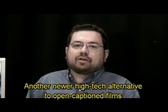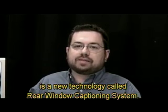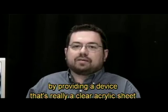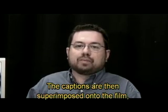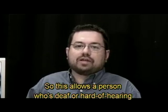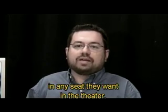Another newer high-tech alternative to open caption films is a new technology called the rear window captioning system. This takes captioning a step further by providing a device that's really a clear acrylic sheet that has the captions lit up with an LED light that only the person sitting in that seat can see. The captions are then superimposed onto the film, but everybody else in the theater watches the movie as they normally would. So this allows a person who's deaf or hard of hearing to have captioning in any movie, any showtime, and any seat they want in the theater.